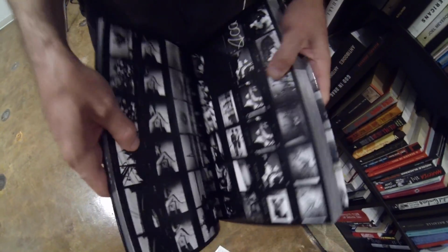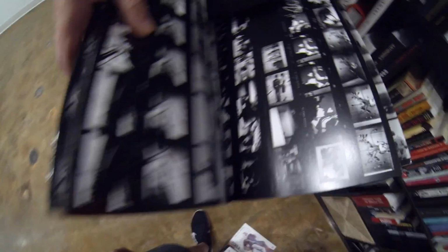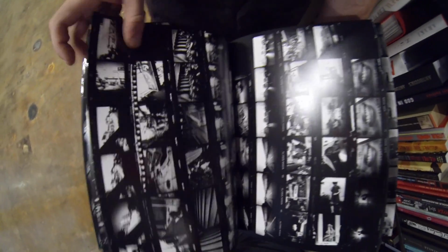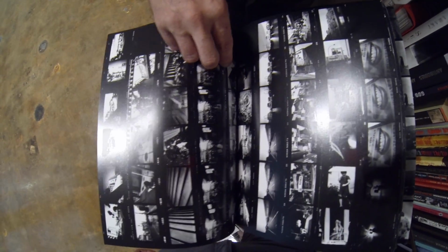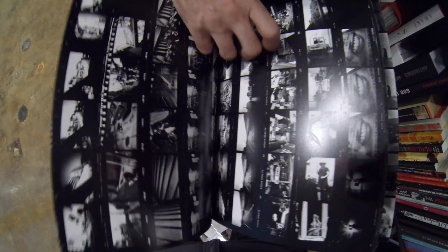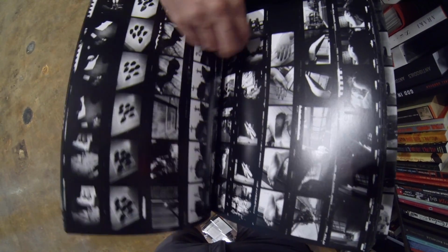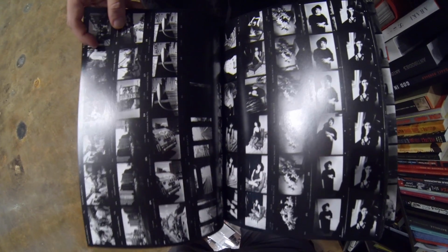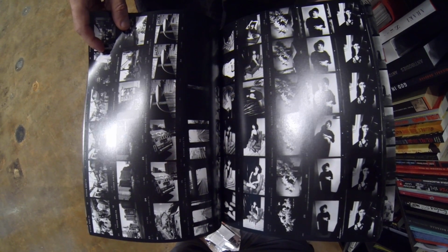The interesting thing is that I've seen contact sheet photo books, like the ones that are coming out of Magnum, and they tell you which one of the photos was chosen. Well, this book doesn't. It just shows you all of the images, and you won't know unless you see the photo book in another place which one actually was chosen as the final image.